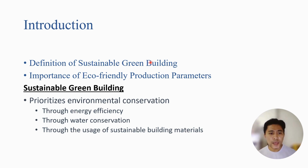In Asia and Malaysia especially, we need more green buildings because of the growing cities and population in Malaysia. We know that Asia has a booming urban population, and the Malaysia urbanization rate is over 75%. So how can sustainable green building contribute to the environment? Sustainable green building can help the environment. It can prioritize environmental conservation by energy efficiency, water conservation, and also by the use of sustainable building material.